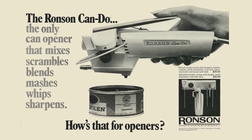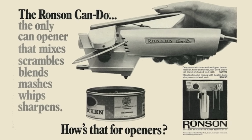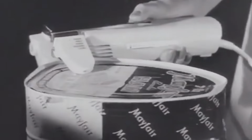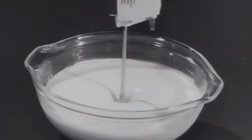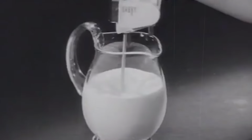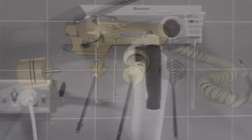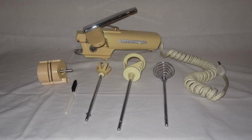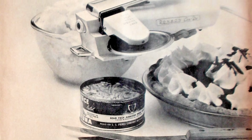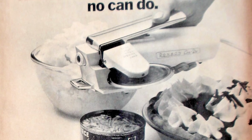The capabilities of the Ronson Can-Do included three main functions in a single device. It could open cans easily, sharpen knives to keep them sharp, and could even mix drinks. This compact device was created with a clear purpose: to simplify time in the kitchen. Its flexibility made it a popular gift and an essential item in many households. The Ronson Can-Do, the kitchen magician, performed the work of many kitchen appliances in one small tool.